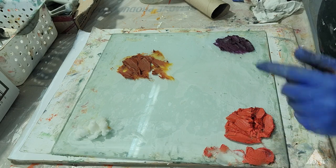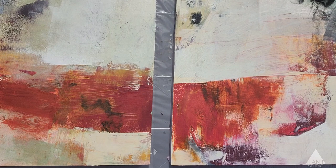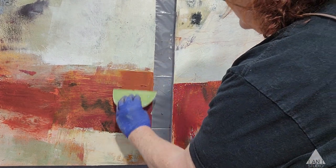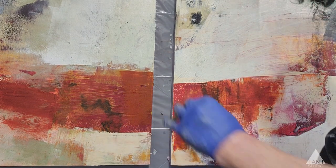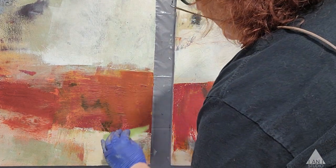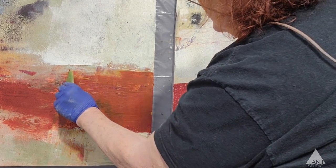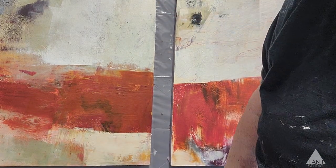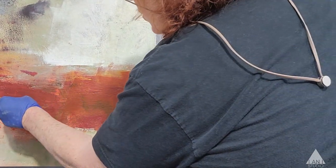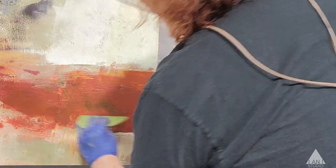So there's the palette. Let's see what happens on the canvas, on the panels. We're going to zero in on the specific area that I'm working on so I can show you. Now remember, this isn't necessarily about covering every square inch. I'm trying to enrich the end result. Especially in cold wax, I don't necessarily want everything to look even. I like a little variety.